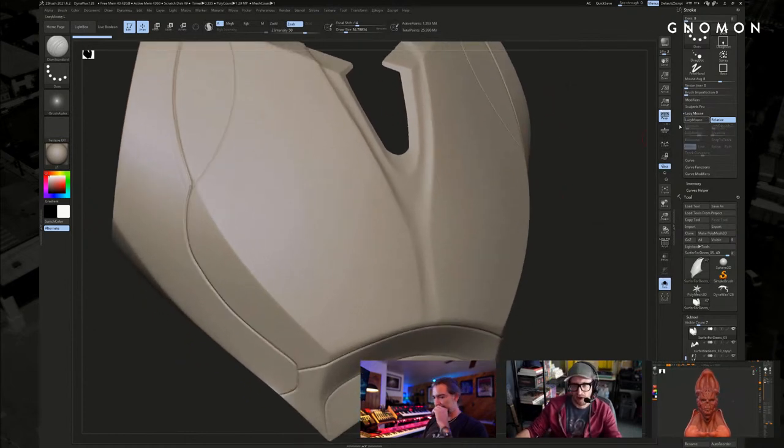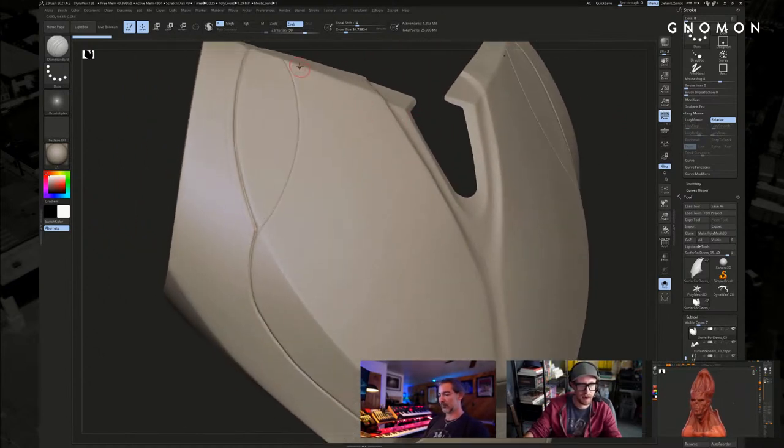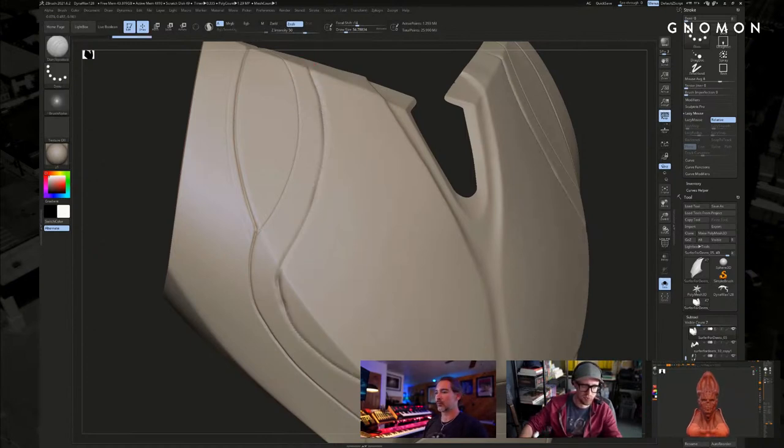But if I turn this off, what you'll see, if I try to mimic this line that I have, this line here. If I try to draw this now, without lazy mouse, it's really difficult. I'm trying to be controlled, but it's tough to get that shape.